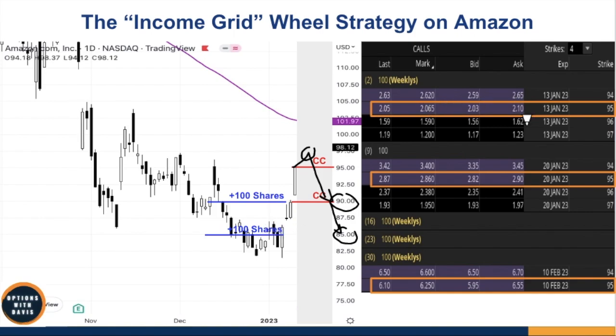So for this, I sold the covered call at the 95 strike price and I got $2. Again, I just placed a limit order and then I just went away from my computer. There's no need for you to stay in front of the computer because you're not day trading. This is not day trading. This is more of a mid to long term trading strategy.